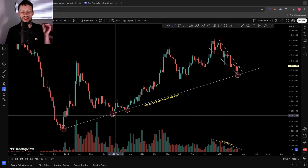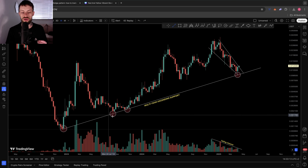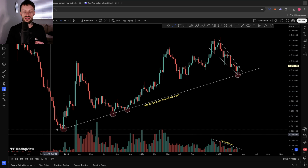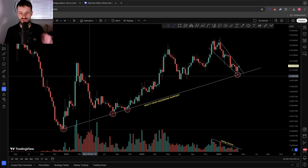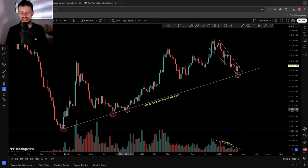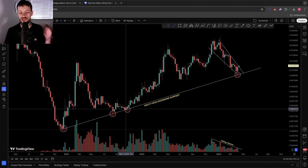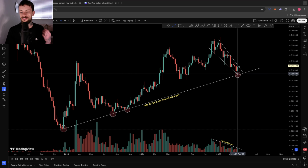line. Now, if we analyze prior points of contact, you will notice that every time Velo's come back down to this sort of level, it's had a really nice relief or an impulsive run. Now, it has been nearly over a year and a half actually. So the last point of contact we actually had was in October of 2023. Fast forward to April of 2025 is when we've had the 4th point of contact.